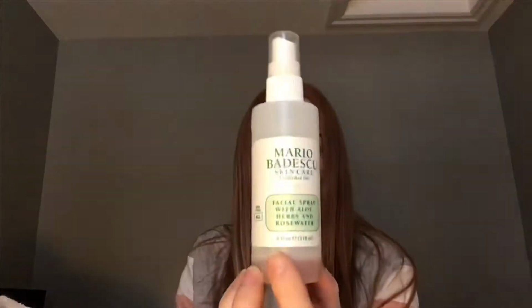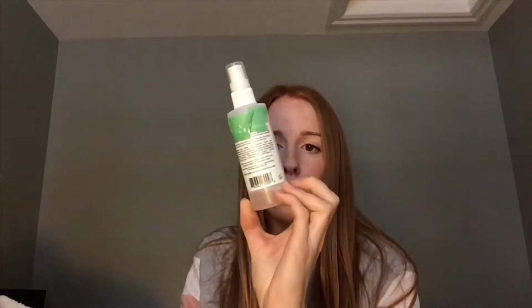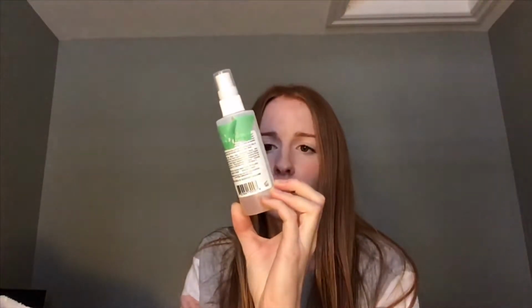Next would be, I don't know why I have tape on this, my Mario Badescu Rose and Aloe Rose Water Spray. Yeah, the facial spray with the rose and aloe. I've really been loving this. It just makes me feel refreshed, and it gives me the fake pregnancy glow because I haven't got that yet.